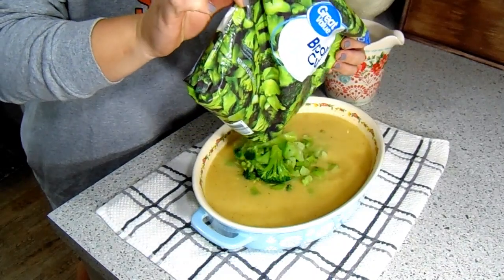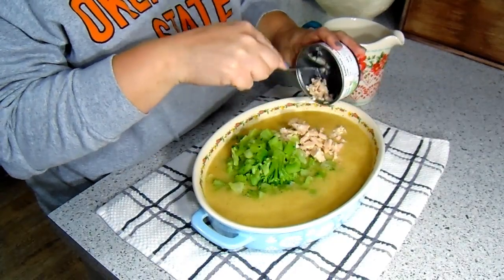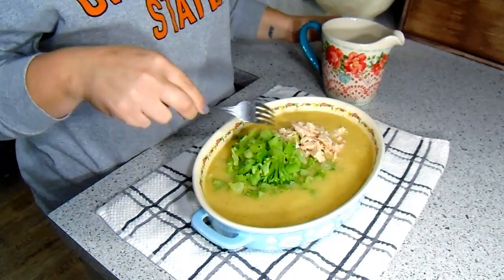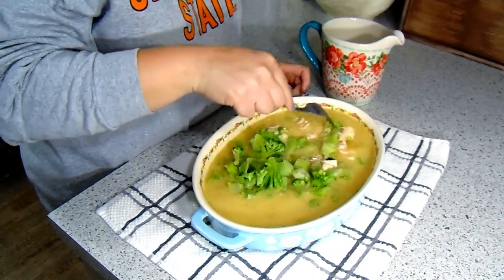I went ahead and took that bag of broccoli and I did put it in the microwave for a couple of minutes just to help defrost it a little bit. I'm going in with 1 of our cans of chicken and getting that added to the casserole dish. I did try to break that chicken up the best that I could. And then I'm just going to take a second and get this all mixed together.